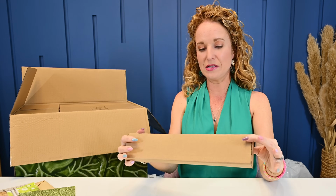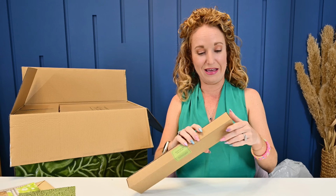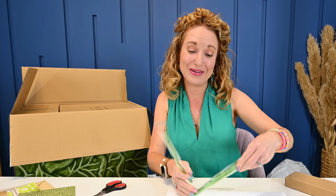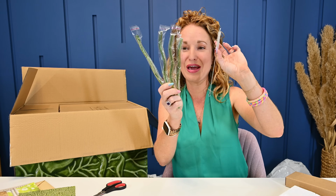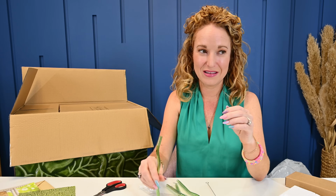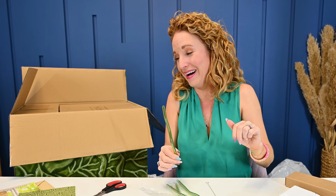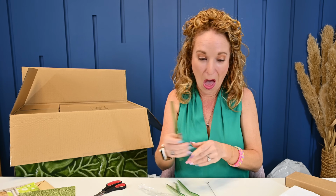This says, sip back and relax with a free gift. Don't mind if I do. Are they adult silly straws? They look like adult silly straws. There are 4 straws and a straw cleaner. I think they're glass straws. Look. Pretty cute. They go with our sweet tea recipe.